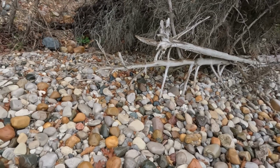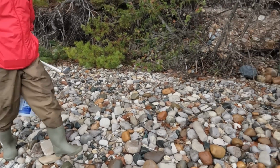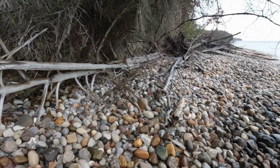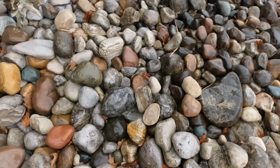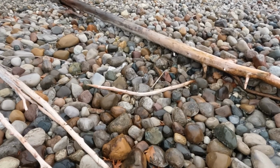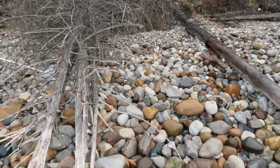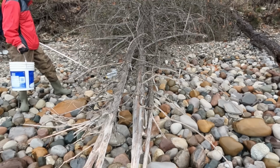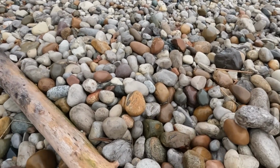It's gorgeous. Huge rocks here, but Rob says they get kind of smaller again that way. And these are massive. Kind of cool looking right here where the trees are. Rob gathering some trash. Unfortunate to see trash way out here, but it happens.